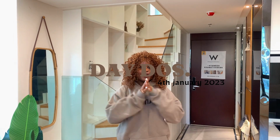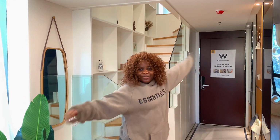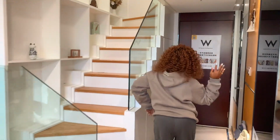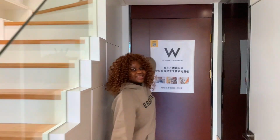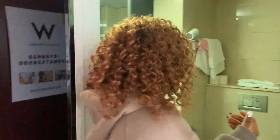Hi guys, so right now I want to give you guys a tour of this loft that we booked. We were here since yesterday, but I didn't give you guys a tour of this place, so I'm going to do that now. So let's start from the door. This is the door that leads to the apartment, and very, very close to it is the bathroom. There's really nothing much with the bathroom, it's just a regular bathroom.